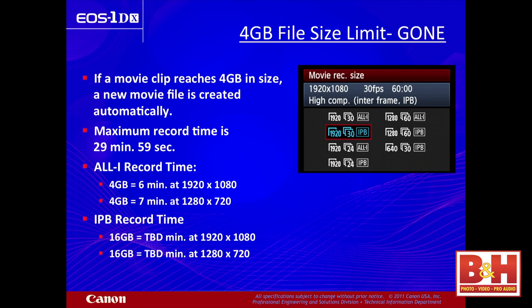Okay. So this is going to be continuous video. You're not going to have to restart it every 12 minutes or 4 gigs. It's not going to create one folder. It's going to create multiple 4 gig folders. But it is a continuous video without any skip. Okay.